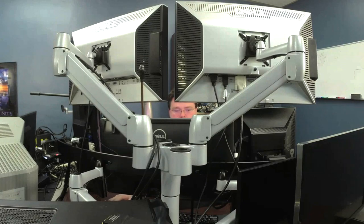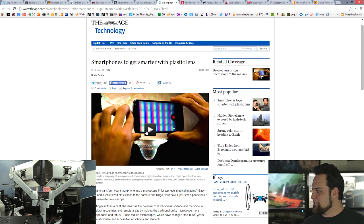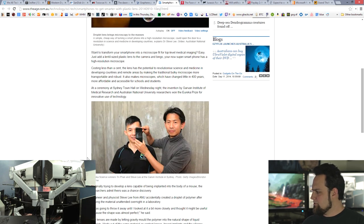All right, so let's keep with the whole small thing and talk about this really interesting discovery. So I believe we got some Stephen Lee. Yeah, Steve Lee from ANU University. He accidentally created this. He was just playing around with, I guess, some silicon gel or a silicon polymer, and he made a little droplet and then basically turned the droplet upside down, and it made almost a nice little lens. Put that onto a cell phone, and all of a sudden, you've got a little microscope.